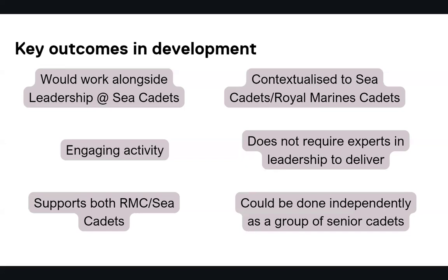so that it's not completely separated across, but also that they wanted skills that would help them outside of Sea Cadets for applications for jobs and for teamwork and leadership that they might do outside of Sea Cadets. It had to be led by engaging activities, had to support both the Royal Marines cadets and the Sea Cadets. This is the change that happened in the last couple of months, came out of our Royal Marines cadet working group saying, we really want to have these leadership modules.